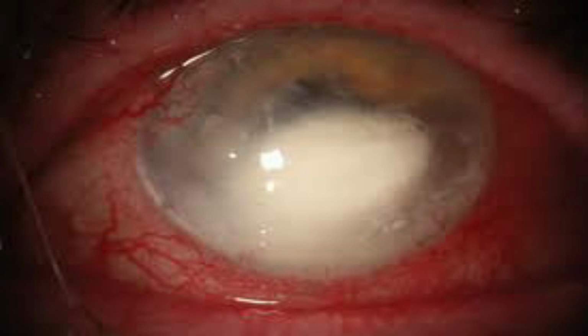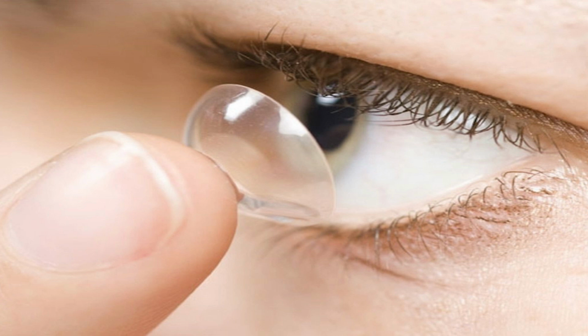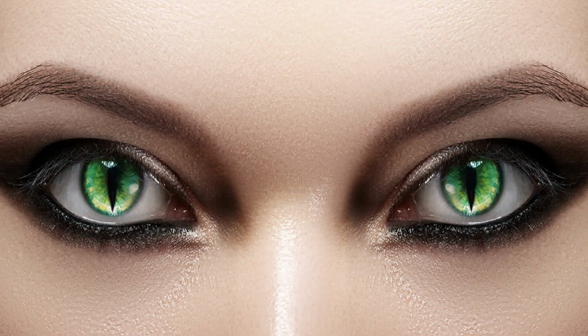So for your safety, I'm going to tell you some tips you should follow when you're wearing contact lenses. Make sure you get an eye exam from your eye doctor, and he can measure your eye to ensure proper fitting of your contact lenses. Make sure you get a valid contact lens prescription with your lens measurement and expiry date. Yes, they do have expiration dates.